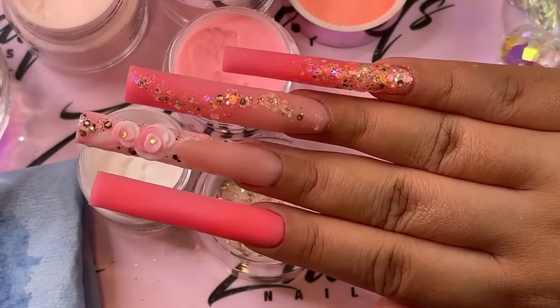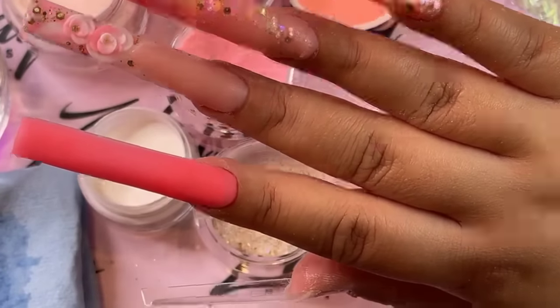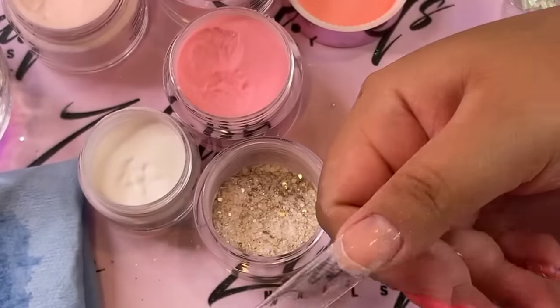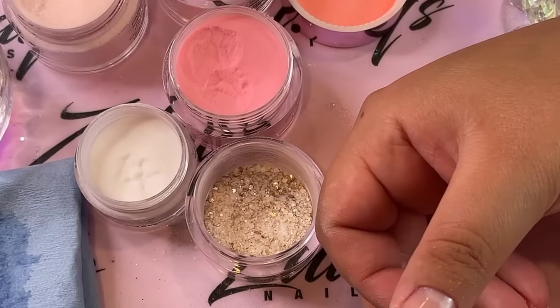Oh my god, these are looking so cute already. What should we do on the thumb? Should we do another Frenchie? Yeah, I think I'm gonna do another Frenchie. Look at me wanting to do French. Who this? Who this, honey?